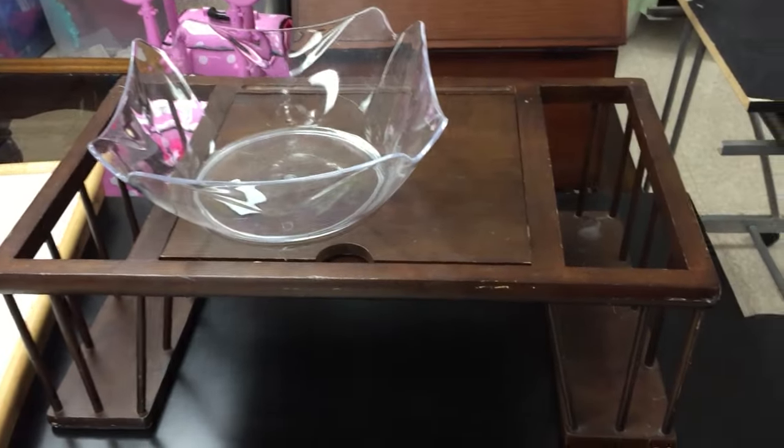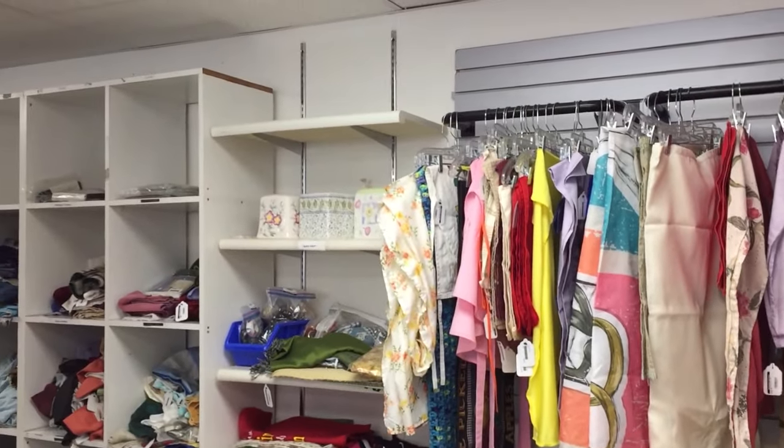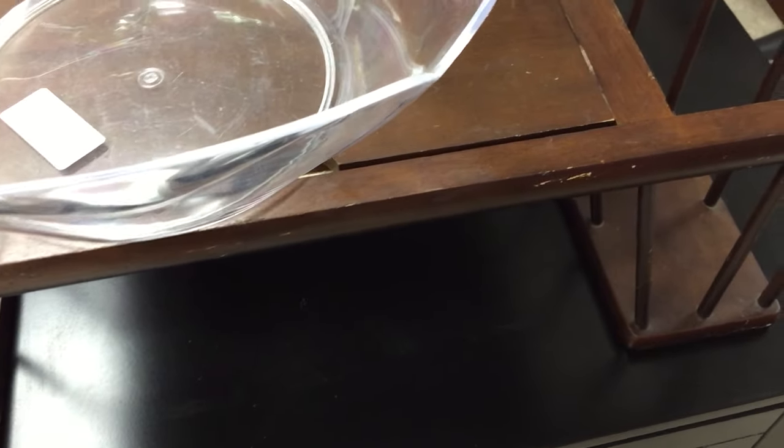Okay, so we went over the bowl a few minutes ago. I showed you how I can use those Kleenex boxes. Let me zoom in real quick so you know what I'm talking about. See those? And that's perfectly fine. But there's another thing. You can get a bowl. Let me zoom back out. Now this bowl is $2.99.